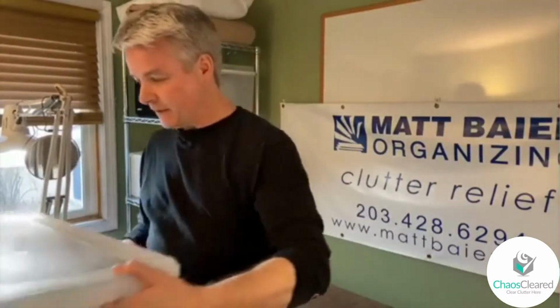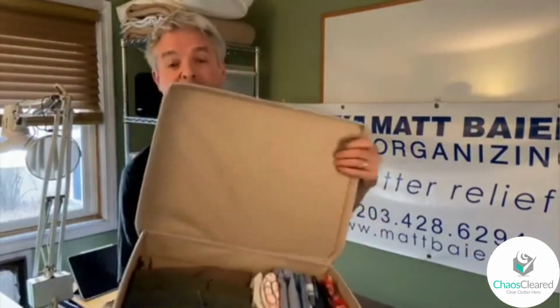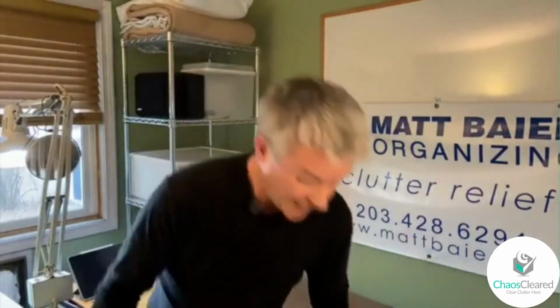Ordinarily, when we recommend easy storage solutions, they are clear containers like this one so you can see what's inside. The one exception I make for that is with clothes storage because clothes need to breathe, so we go with a product like this with breathable material. However, with this product from Chaoscleared, you get the best of both worlds. You get the breathable fabric, clear panel so you can see what's inside.